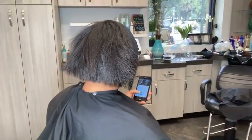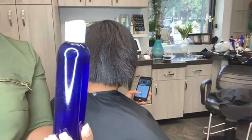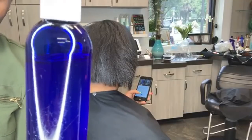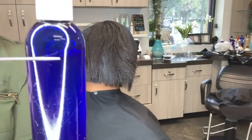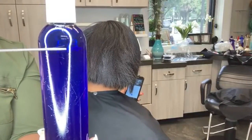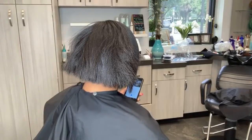All right, so I'm going to add a little bit of our Frizz Tamer and Shine Serum to her hair. I'm going to do about 2 drops, that amount. This is the big one. It's not on the site. I only have the 2 ounce on the site. This is because I use it in the salon. But if you look right here, I use this bottle on everyone and I have not refilled it since I started using it. And I still have this much left from here down. So a little goes a long way.